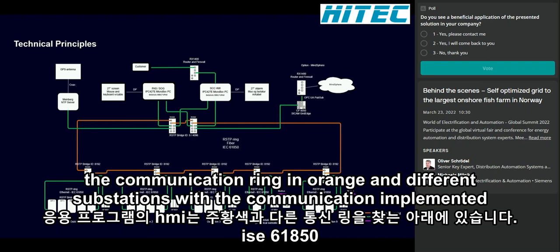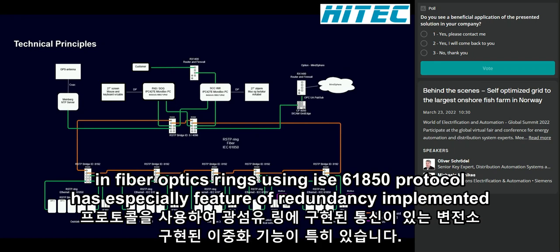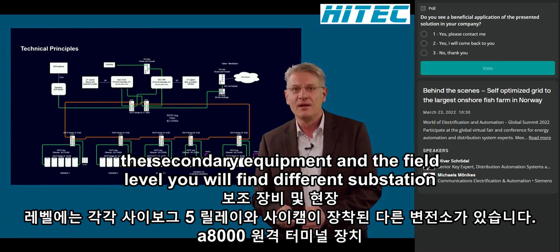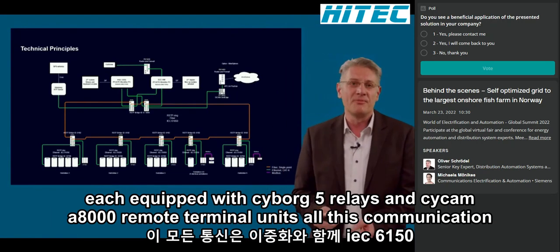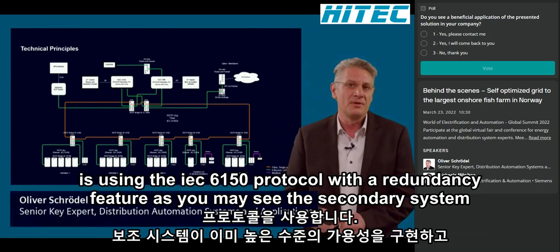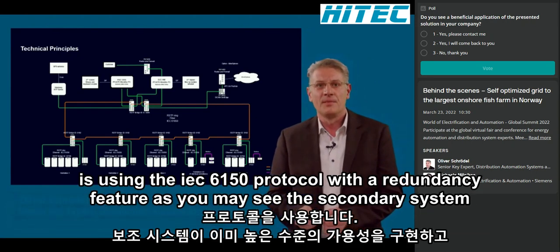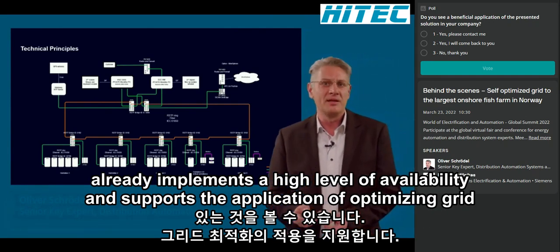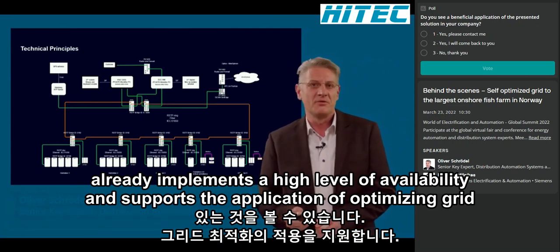Below, you find the communication ring in orange and different substations, with the communication implemented in fiber optic rings using IEC 61850. The protocol especially has a redundancy feature implemented. At the field level, you will find different substations, each equipped with SIPROTEC5 relays and SICAM A8000 remote terminal units. All this communication is using the IEC 61850 protocol with a redundancy feature. As you may see, the secondary system already implements a high level of availability and supports the application of the self-optimizing grid.